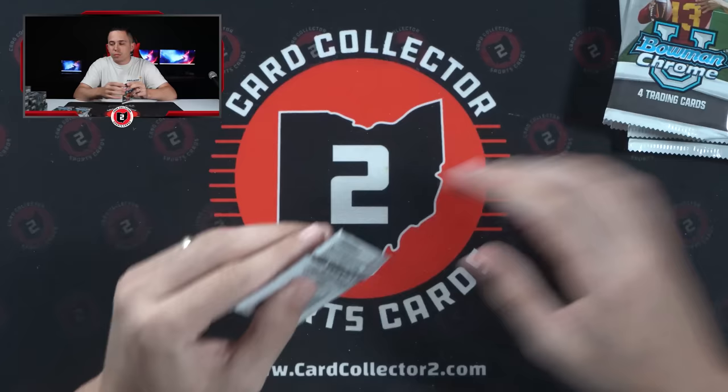Mekhi Lemon? I'm not sure. I know one of the wide receivers for USC is really good. True Gold. I just don't know who it is. I don't think it's this kid. I don't know if the kid that I hit is in this set. I think I would know it if I saw it.